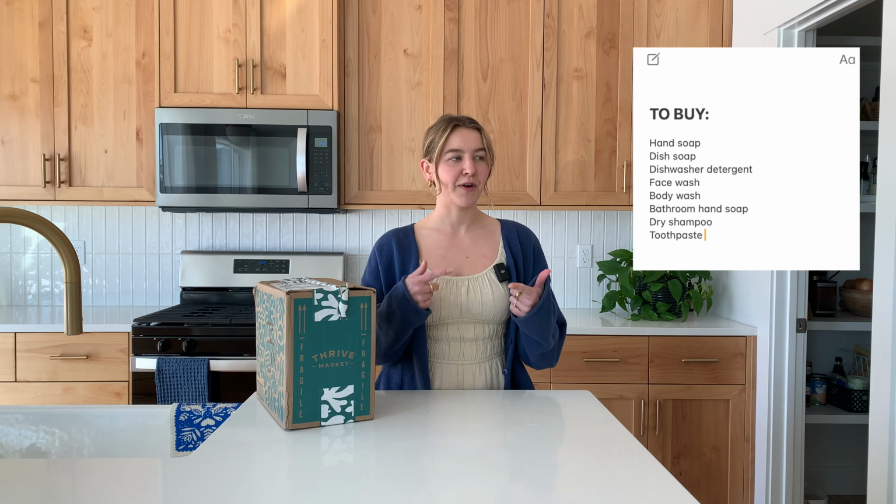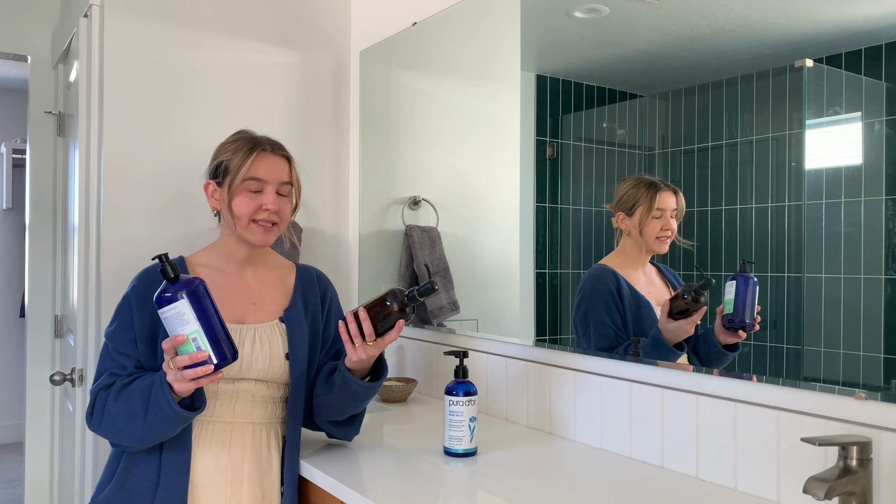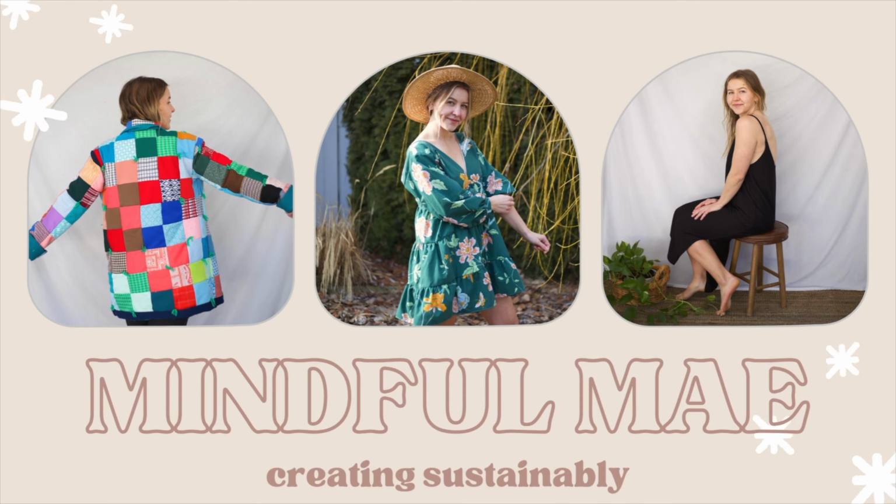I recently ran out of all of my household cleaning items. I don't know how it happened at once, but I made a bulk order of the necessities for my non-toxic home, and I wanted to share with you how I find clean items, where I buy them, and then cover what I specifically use as I refill everything that I've run out of.